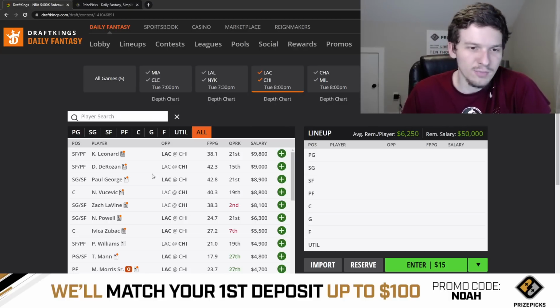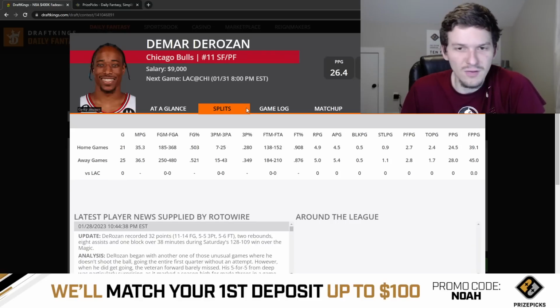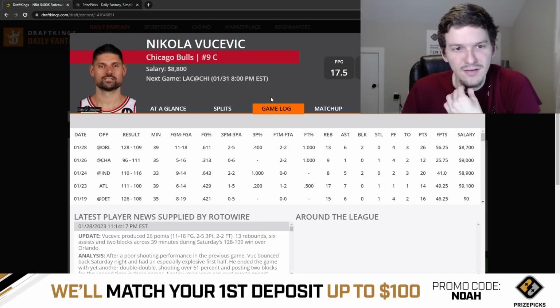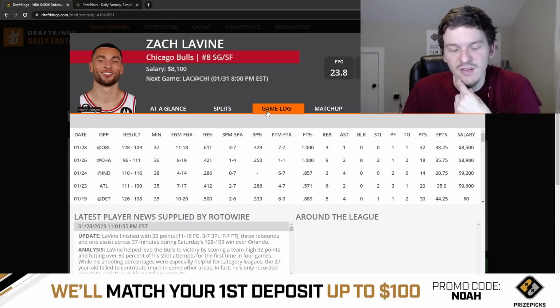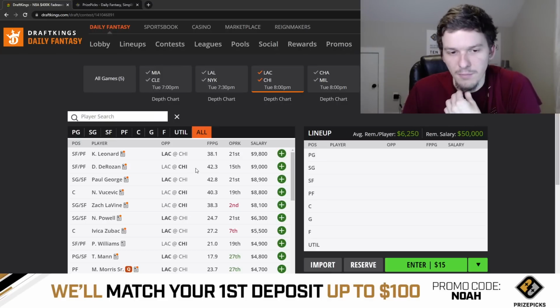DeRozan, he's probably got the most upside out of the big three from the Bulls, I should say. Again, don't love the matchup here, but I think DeRozan has the upside to pay off a 9K price tag. Vooch has shown a bigger ceiling lately, but 8,800 feels like the appropriate price tag for him. He's playable, but I think I'd take DeRozan straight up. And then LaVine at 8,100, again, feels priced about right. I'm not super interested in many of these Bulls here. I think DeRozan's my favorite if I had to pick any of them.